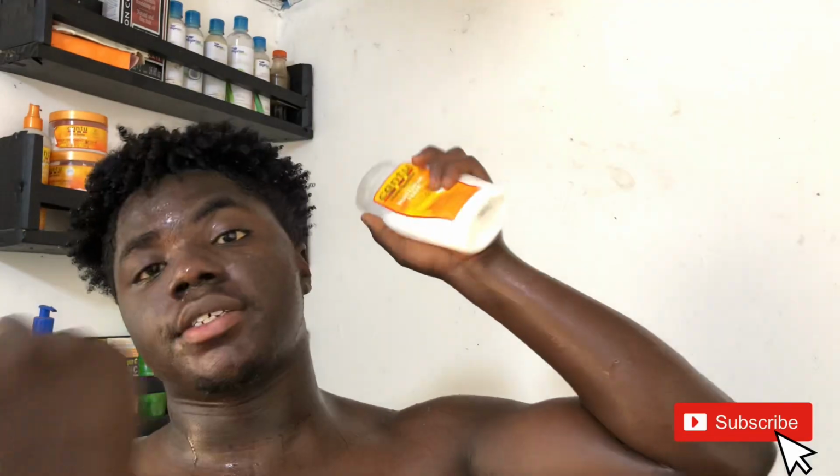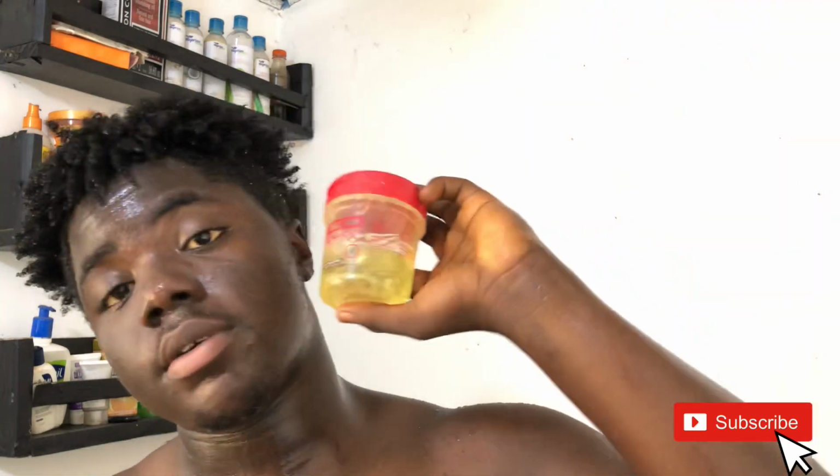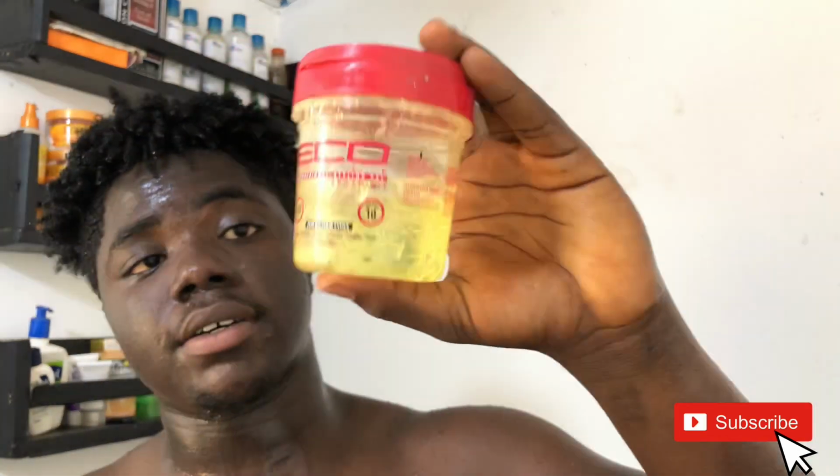Came out from the shower. This is my hair right now. I'm dyeing this one. Okay, so this is a pre-natal reason. Shea Moisture Intensive Hydration with milk. Shea Moisture Curl Enhancing Smoothie. And finally, I'll be using a crystal gel, or crystal. Nah, this one is not a crystal, this one is like an oil.